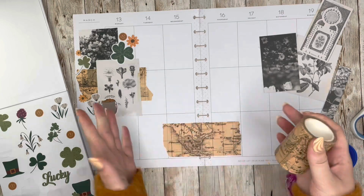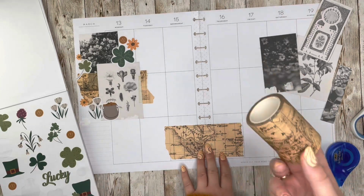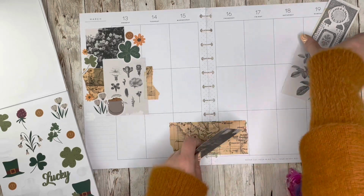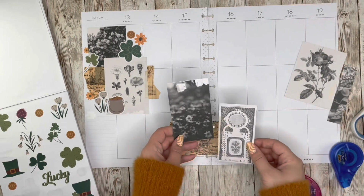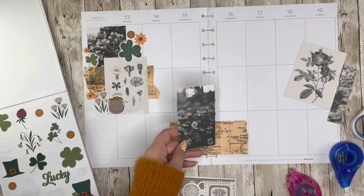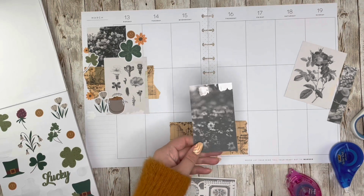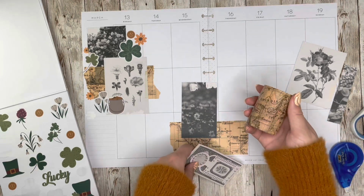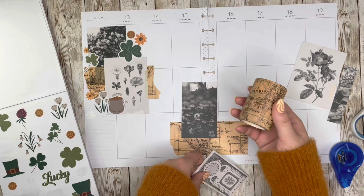The washi tape set that the script washi tape came in, this one being included in that, most of them are bigger washi tapes, which I was excited about because I don't actually have a lot of that style of washi tape in my collection. I have a lot of the skinny 10, 15 millimeter ones. This one is probably like 2.5 inches, 3 inches wide.